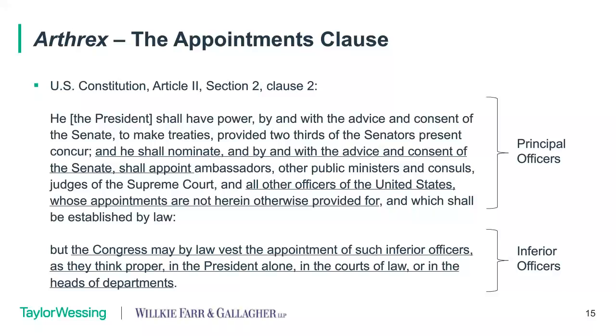Then the rest of the clause says Congress may by law vest the appointment of such inferior officers as they think proper in the president alone, in the courts, or in the heads of departments. That section of the Appointments Clause refers to inferior officers. As you're gleaning by now, this is not really an IP-specific question. It's an administrative law question and a constitutional question. So how does it play out with the PTAB?